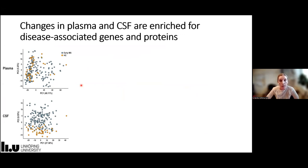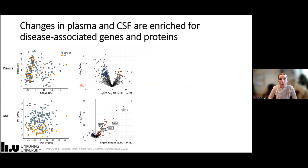And differential expression analysis actually shows that there are no proteins that survive FDR, neither in plasma or CSF. That's most likely because the changes we're looking for are not pronounced enough to survive the strict requirements of FDR, which is quite common when you're analyzing so many proteins at once. However, we do see that there are a lot of proteins that are nominally differentially expressed, both in plasma and CSF. And in CSF, we can see, for example, that there are a lot of known proteins associated with MS that are among the ones that are most differentially expressed.